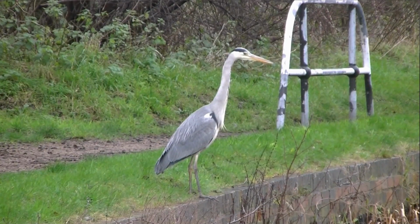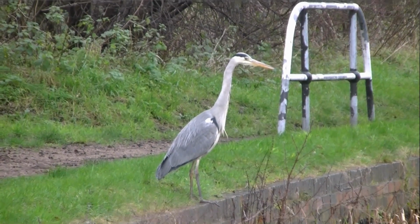I fish this section of canal quite a lot. It's local to me, so when I have just a very short amount of time, I often head here. It's just a case of 30 minutes, 20 minutes sometimes, but at least I've been fishing. I never catch anything big at all, usually get perch when I'm drop shotting or spinning.